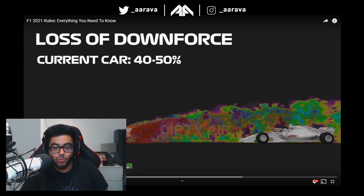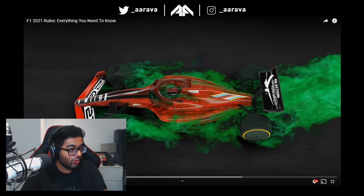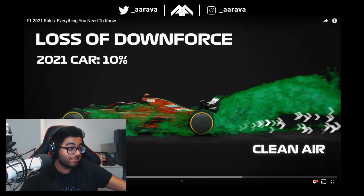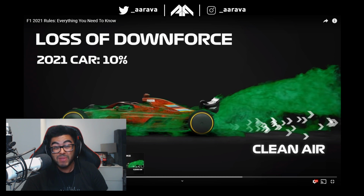But essentially, this is exactly why, and what I've just been explaining about why they want to make these cars the way they are and what they're hoping for in terms of trying to change this wake and keep them a little bit cleaner. So the car apparently has a loss of downforce now of 10% compared to what it was before of 40 to 50. So they're trying to reduce that. It's a massive, massive reduction. If they actually do it, that's another thing.